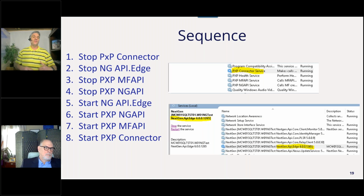Once those are stopped, you will go to the server that hosts the APIs, and you'll want to restart those services from the top all the way down to the bottom. So you're stopping the service and then starting it back up again. But your PXP connector services are still stopped, so you'll go back to that server and you'll start at the bottom this time. The first one you want to start is the PXP NextGen API. Start that one, and then verify that it's running. Move up to the MedFusion API. Start that one. The health service, restart that one. And then last but not least is the PXP connector service. Once you start that one, that should restore all your communications, and then everything hopefully is back up and running.